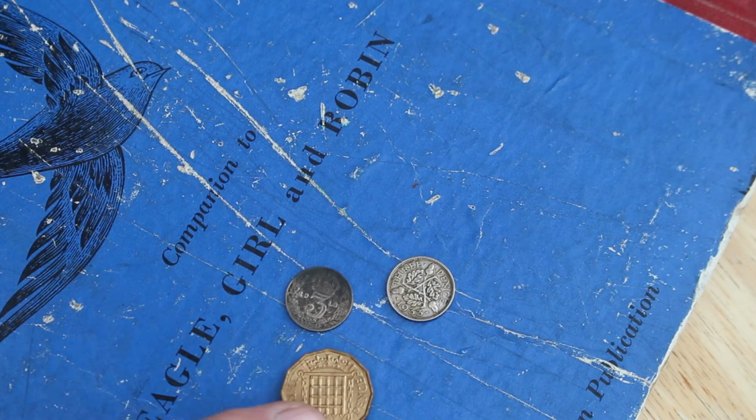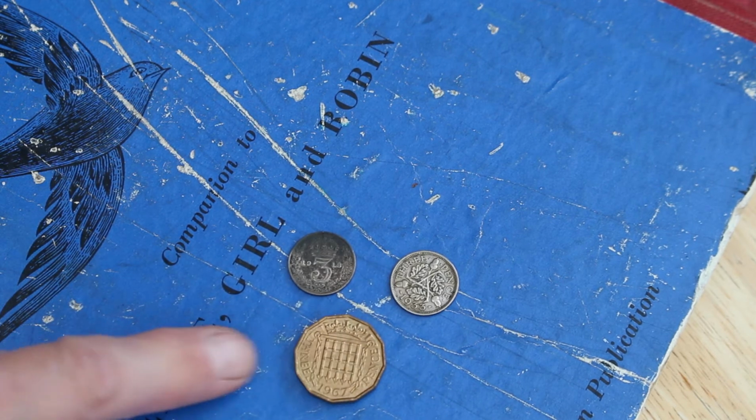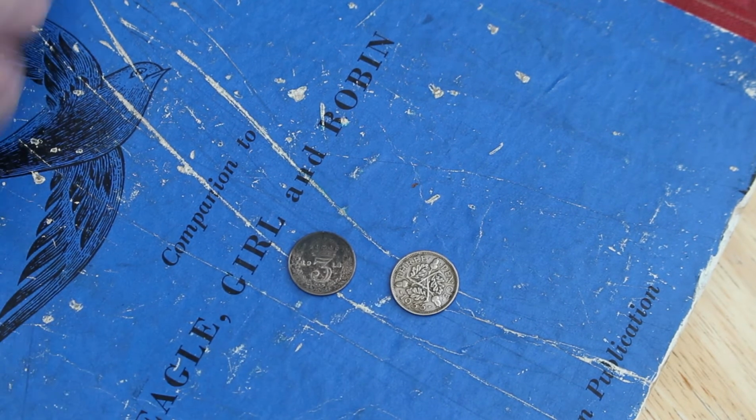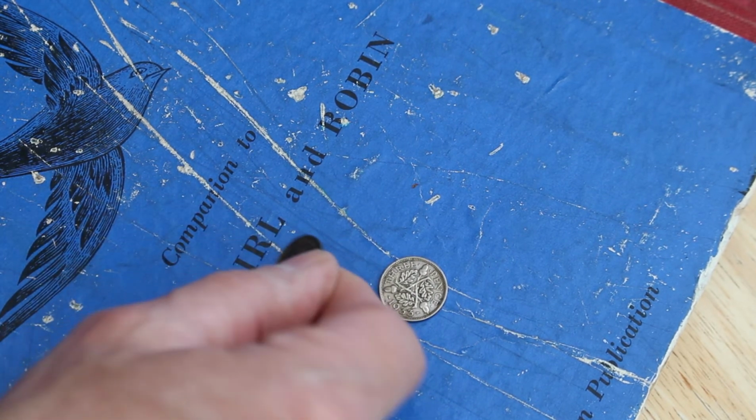When these came out, no, you couldn't do that. You couldn't use these at all. So the tradition of threepenny bits in Christmas puddings stopped with these coins.